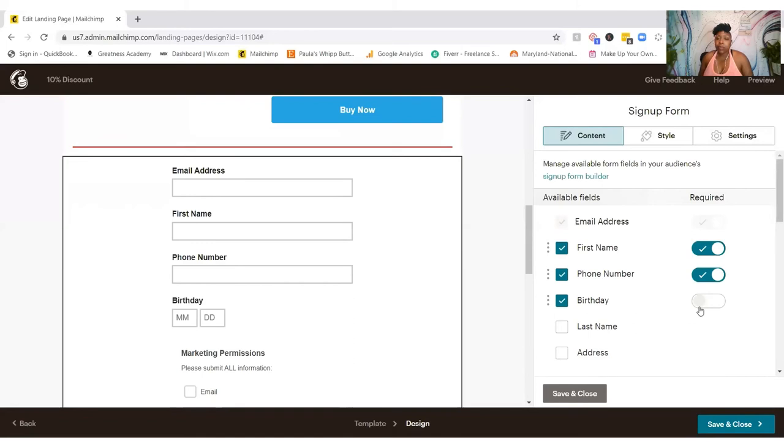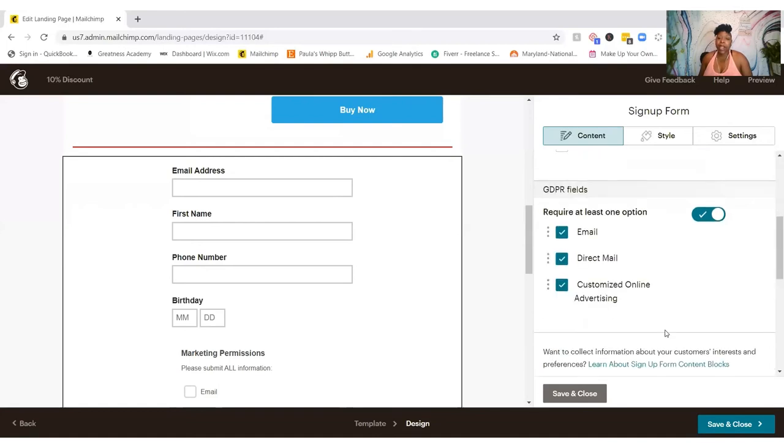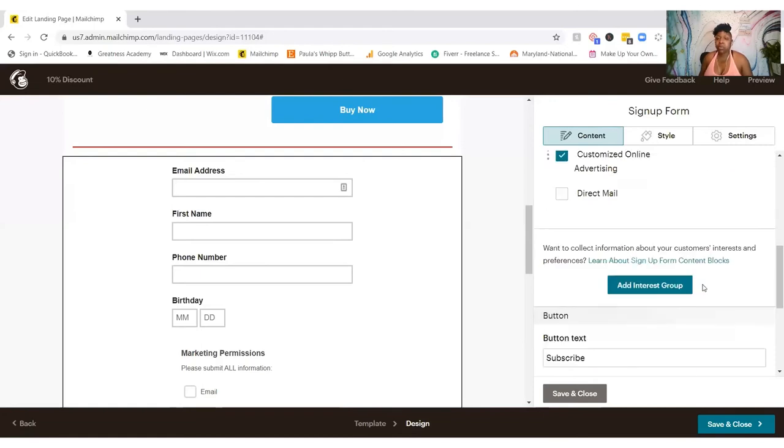If you give them the option, they will not click. I'm telling you. So you don't give them the option, and you don't want it to be a deal breaker. Sometimes a last name is a deal breaker. People just don't want to give all that information. And then you require them to fill out one of these. And I'm actually going to take out direct mail because I don't do that. I did it one time. Yeah, didn't work for me. I did it a second time. Didn't work for me. So I'm kind of over it.